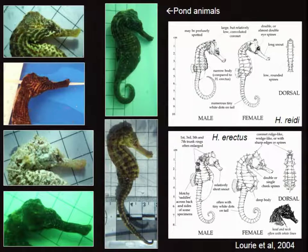These are a range of randomly selected pond animals. What would you say they are by looking at this? You've got some that have incredibly long noses. This one looks just like a reedi, but then we've got this short nose, heavy, squat-bodied animal. This one looks completely different than both of them, has a very strange head shape. So we saw that there was a lot of variation in their shapes in this pond.